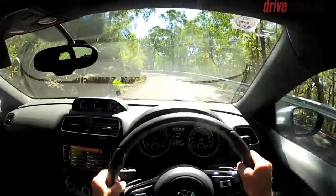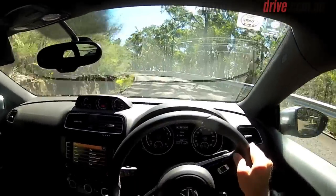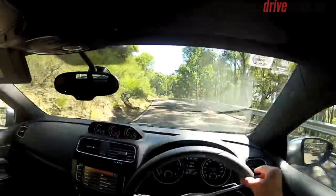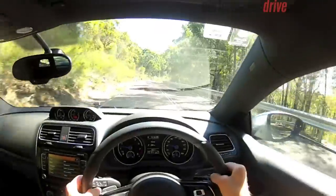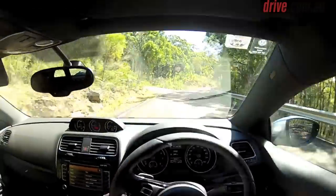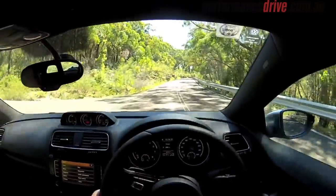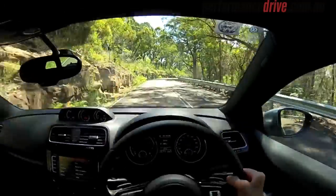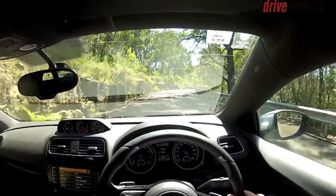So in D, it's a bit too economy focused. Like I'm in 4th gear and I'm only going 40 kilometers an hour. It just wants to get into the higher gear as soon as possible, which is fine. It does save fuel. We're averaging about 8.2, 8.3 litres per 100 kilometers on the average throughout our week, which is very close to the official 8.2 litres per 100 kilometer rating.